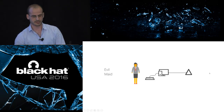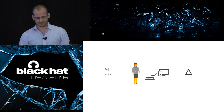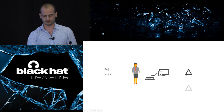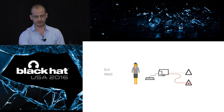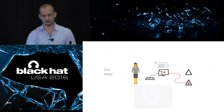All right, so to sum up, this is our evil maid. This is the target computer, and the real DC. Now the target machine has been disconnected from the real DC and connected to a rogue DC. The attacker changes the password on the computer and gains control of the computer.